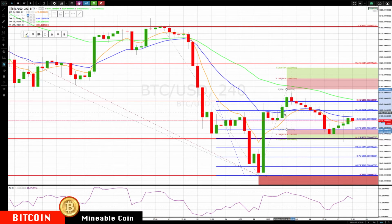Bitcoin could not hold the rotation zone, rotated back up, getting up near the 50, and we'll check in where it got to on the daily in a second, and then drifting lower, back below the rotation zone. What we did was do a Gann projection from the high to the low, which happened to be on the same bar, to give us an idea of where we're watching for clusters for a potential reversal.